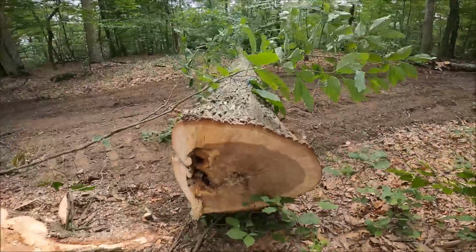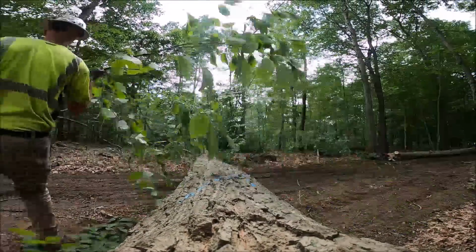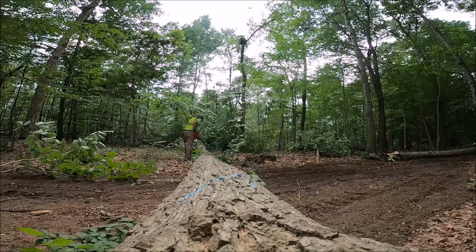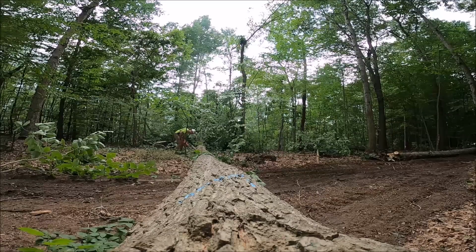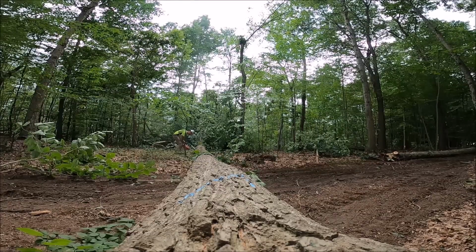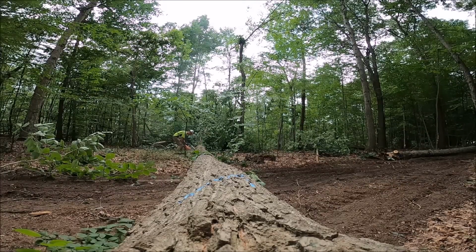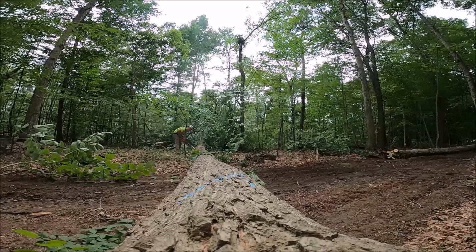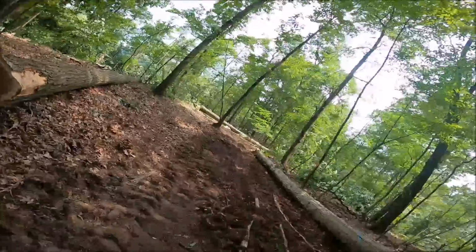Butt that on, but that's solid enough. Ready to go. Let's cut this one down. Nice red oak.